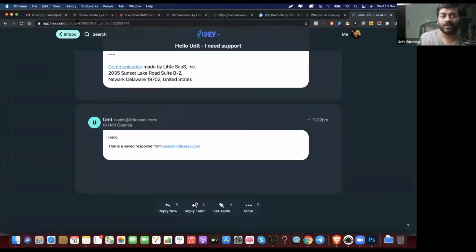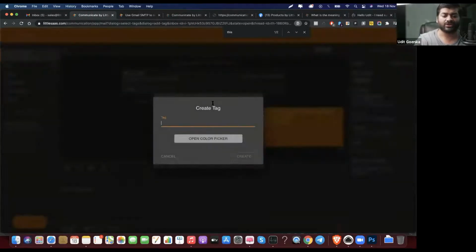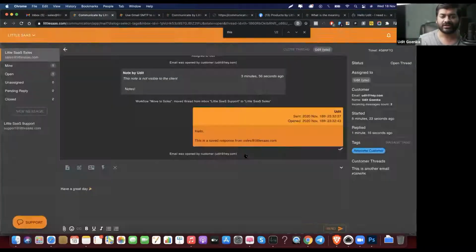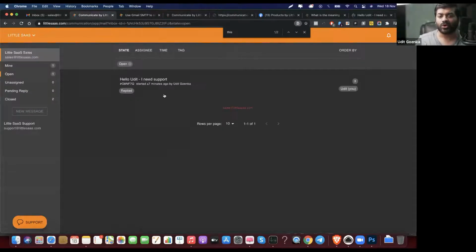And now that I've opened, I'm going to again head back to communication. As you can see, it detects again right away. Now this is where you can manage to add your tags. You can add whatever tags that you want. So I will just create a new tag and I'll just call it awesome customer. And I'm just going to name it, let's say blue. Create it and just select that tag. And that's it. The tag has been added. So this is where the tags come very handy, because when you are clicking over here, you can filter things out on the basis of tags. So all of these things are possible.